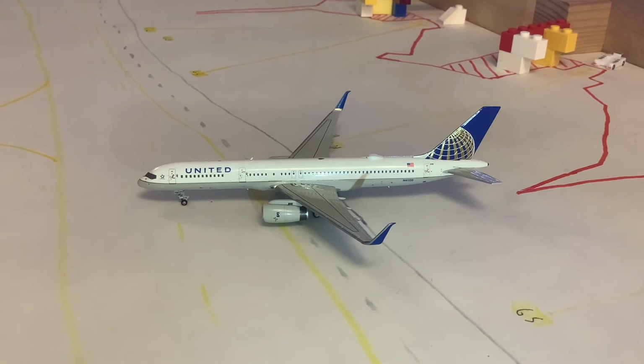I'm at a loss for words. It is absolutely amazing. This is one that I've wanted for a very long time, and I never got it until now. It is beautiful. I love the Continental Globe livery on it. That's the reason why I got it over the Evo Blue. I just think it looks better, especially on the 757. I just think this looks great.